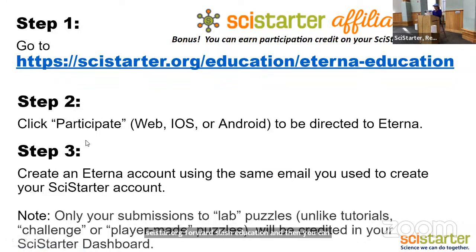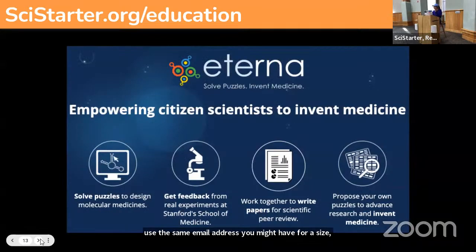If you sign up for an Eterna account with the same email address you have for a SciStarter account, it all tracks back to your dashboard. If you want to volunteer for science a lot, it's a great way to do it. I told you all what citizen science was earlier. It's any way a member of the public moves science forward, usually by collecting or analyzing data, and data is just information, right? This project is more on the analysis side.